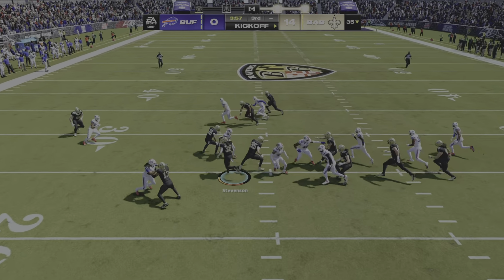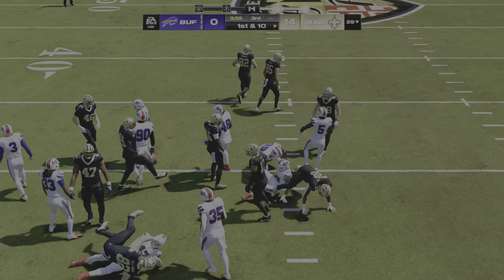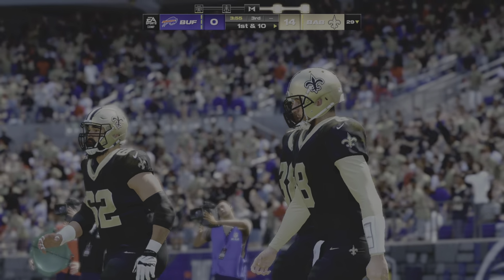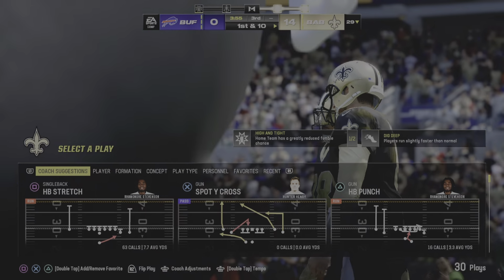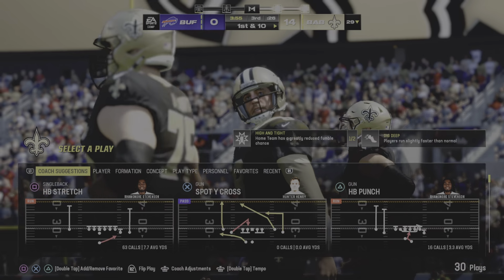I'm Brandon Gordon. Fighting his way through contact. And it's a pretty good return here as he'll get this up to the 29. Out come the Saints now. They'll go on offense first here to begin the third quarter.